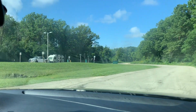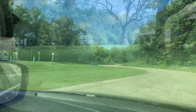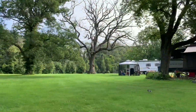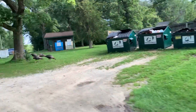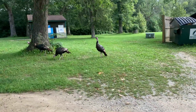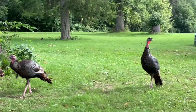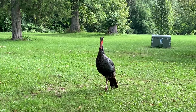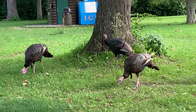Looks like they got a double lane dump station. That's nice. All right, here we are at the RV hookups, and of course the trash dump. And there's a couple of big old turkey gobblers who are not afraid of anything here. Look at this. What's up, turkey? Turkey, lurkey. I'm gonna enjoy you in a couple months.